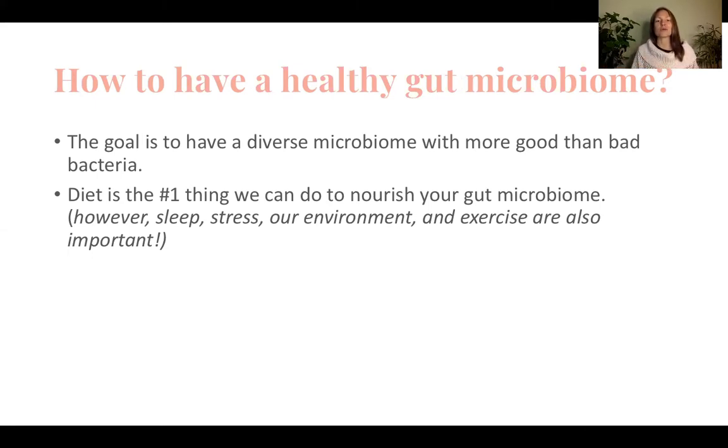Diet is the number one thing that we can do to nourish our gut microbiome. Of course, sleep, stress, our environment, and exercise are also important. And some of these might be more important for you if you already have a relatively healthy diet, based on what I'm going to share in the next slide. Then what might be most important for you right now to optimize your gut microbiome could be addressing stress, moving your body more, looking at your environment or your sleep. But we're going to focus on diet for the purpose of this masterclass.